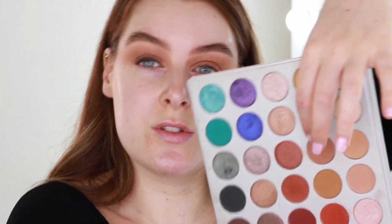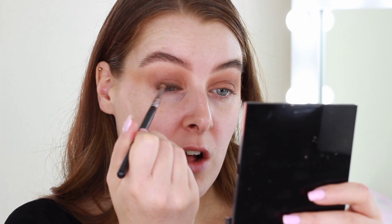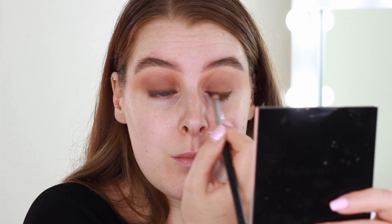Okay, and then I'm going to take a bit more of the first one that we used, which was that one there, and then just do exactly the same. So it starts to look just really nice and smoky, and I'm still keeping it slightly thicker on the outer corner and then going thinner to the inner corner. But yeah, I'm going to do the second eye, and with a look like this you want everything just really diffused so you can't see any harsh lines. You want everything to be really nice and blown out.